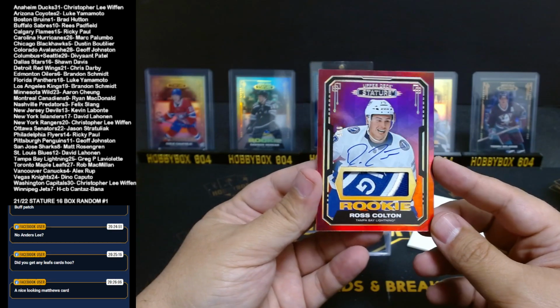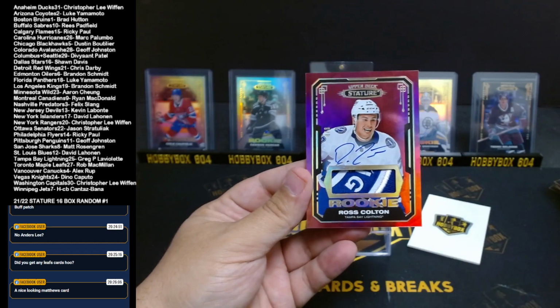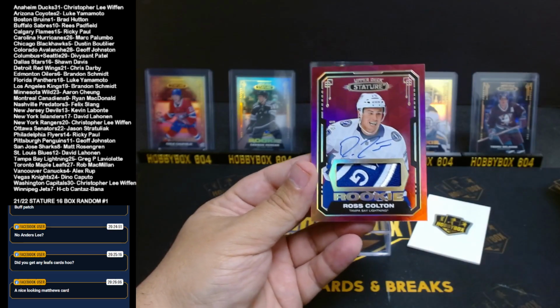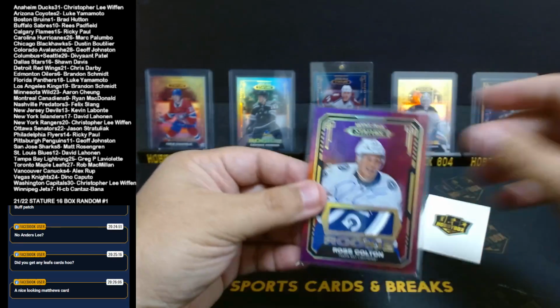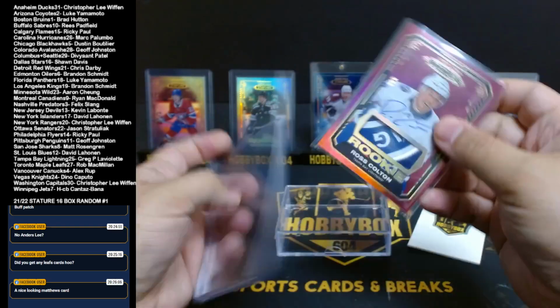Yes, the Matthews card was nice, but not signed. Congrats, Greg Laviolette, with the Tampa Bay Lightning, a beautiful 4 of 6. Ross Colton. Man, this stuff is nice. This stuff is nice, guys.